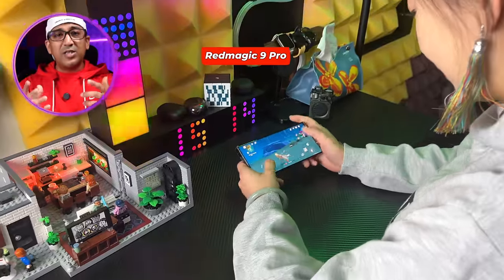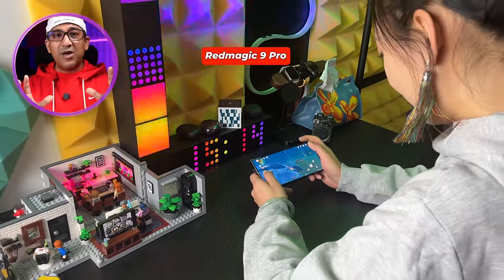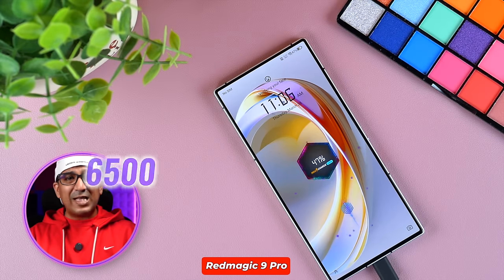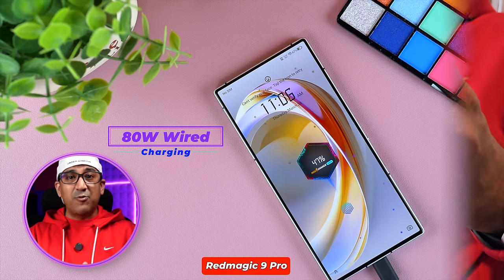Rather, Redmagic 9 Pro's gaming buttons or shoulder triggers are way more responsive and work perfectly fine. The fourth thing I always care about is the battery performance. Redmagic 9 Pro comes with a very big, massive 6500 mAh battery and it supports 80 watt charging.